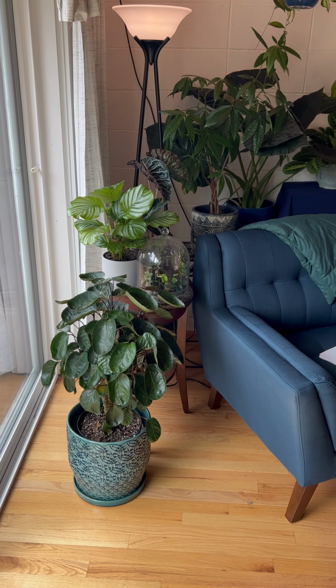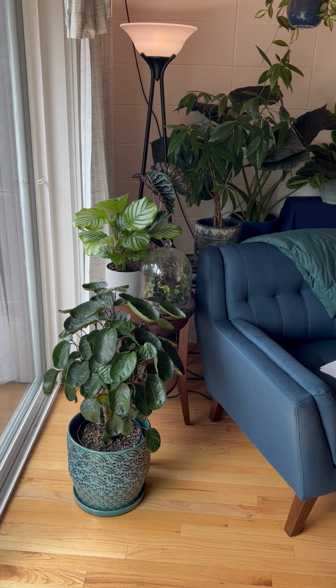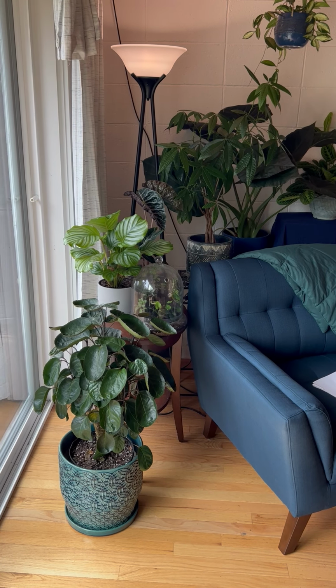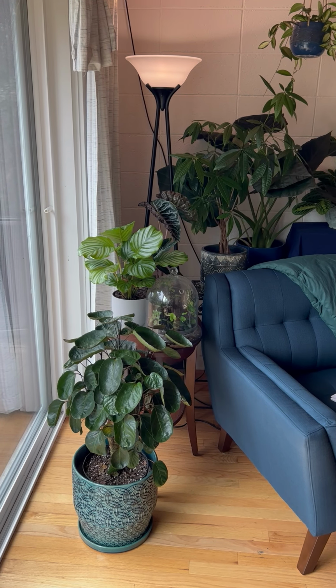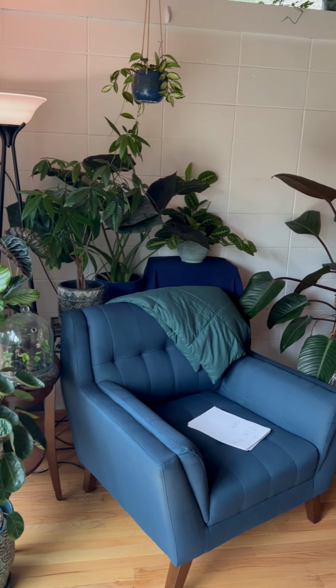So distance makes a huge, huge, huge difference, I cannot say it enough, when it comes to your plants. You want those lights close. If they're super strong grow lights, don't burn your plants, obviously. If it's a west window, don't burn your plants. But as far as any east or north windows, definitely get them as close as possible, or put the grow lights really close if they're not super strong grow lights.